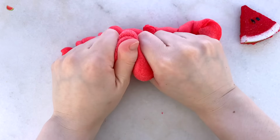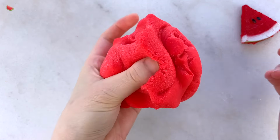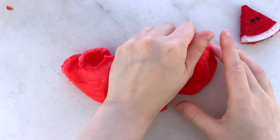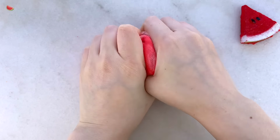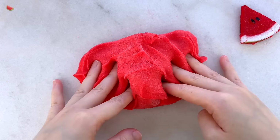But this one does have more of a resistance to it, and I feel like it's not as messy. It is more holdable and it's still very soft and drizzly, and I feel like the recipes are the same or very similar. It doesn't look too fluffy right here, but I am still able to drizzle it if you do slowly stretch it. But the first one is definitely a lot easier to drizzle.